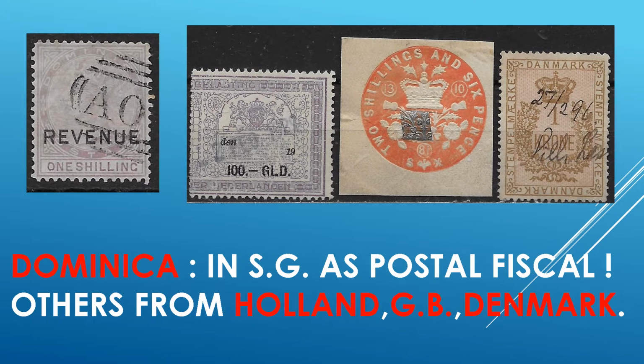As holds true for the Dominica stamp. This one too was authorized for postage as well as revenue. The other three are for revenue use only. These three. Still very interesting stuff.